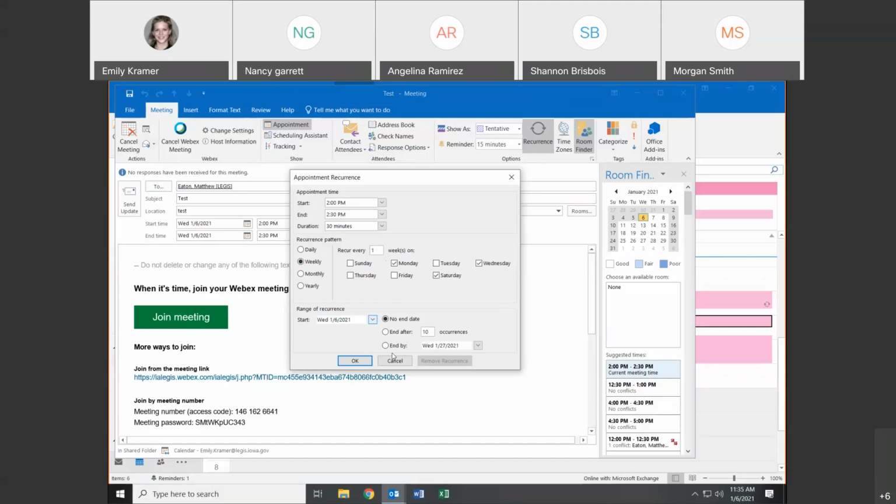The only thing I would advise you to do is set some kind of end date. By default, it says no end date. Oh, I don't know about you, but 10 years from now, I hope I'm not doing the exact same thing I'm doing right now.